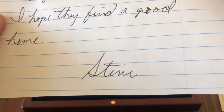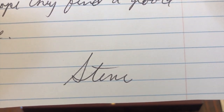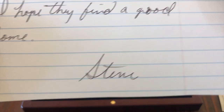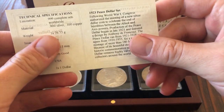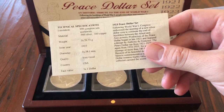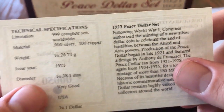Wow. Thank you so much. What is it, S-T-E-N-E, Steen? I think it's Steen. It doesn't say on the package. If you're Steen, thank you. Oh, Steph. Is that Steen? I'm not sure, but thank you so much.